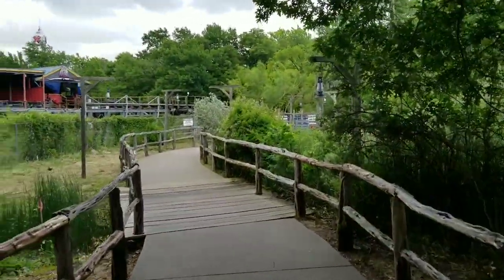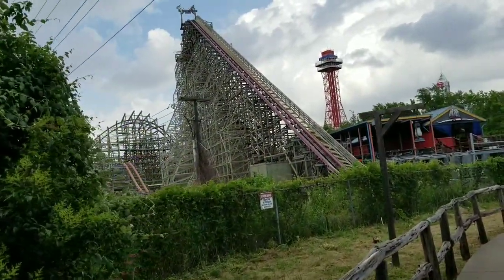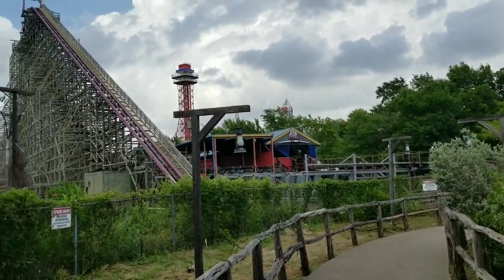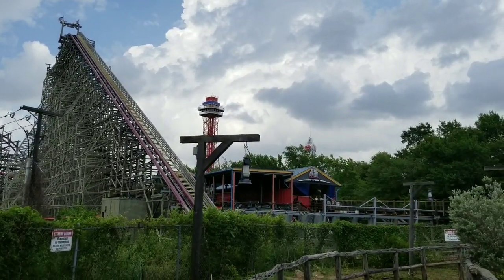And if we head around this direction, we'll get a look at the Texas Giant, the very first RMC converted wooden roller coaster. Formerly wooden roller coaster, it's now a steel wood hybrid. There it is. And the Six Flags Tower in the distance, which is where I'm going to be at the top of watching the fireworks later on this afternoon, or later on this evening at 9:30 or 9:45. See you a little bit later.